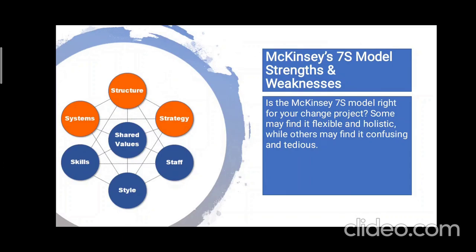McKinsey's 7S model strengths and weaknesses.